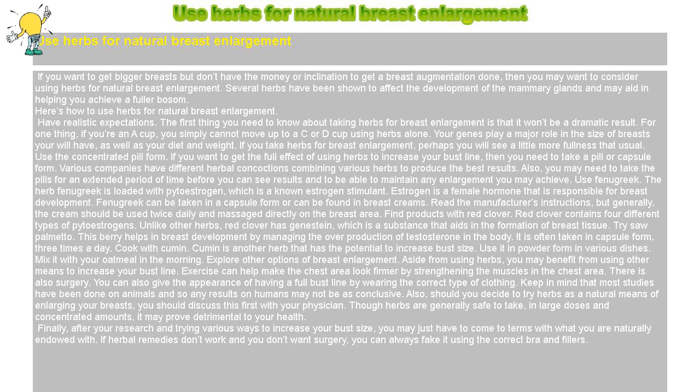Finally, after your research and trying various ways to increase your bust size, you may just have to come to terms with what you are naturally endowed with. If herbal remedies don't work and you don't want surgery, you can always fake it using the correct bra and fillers.